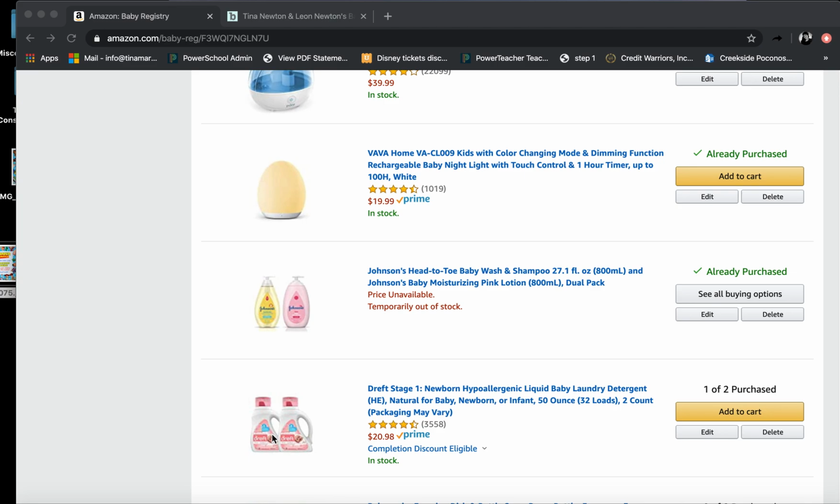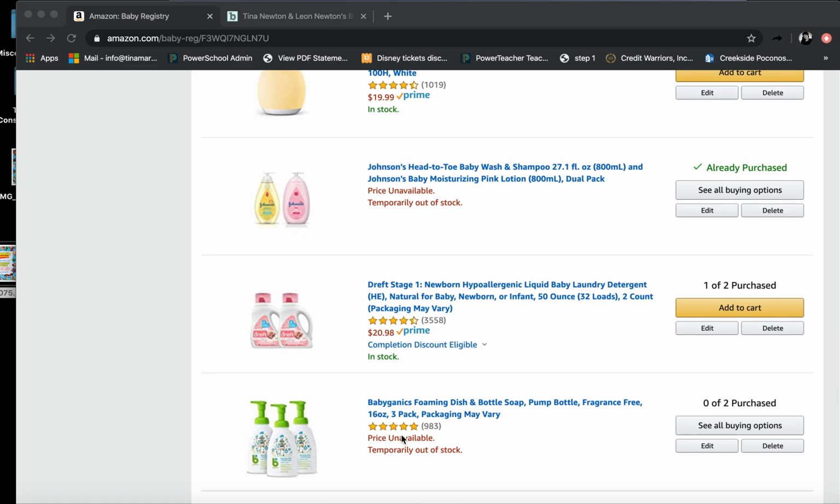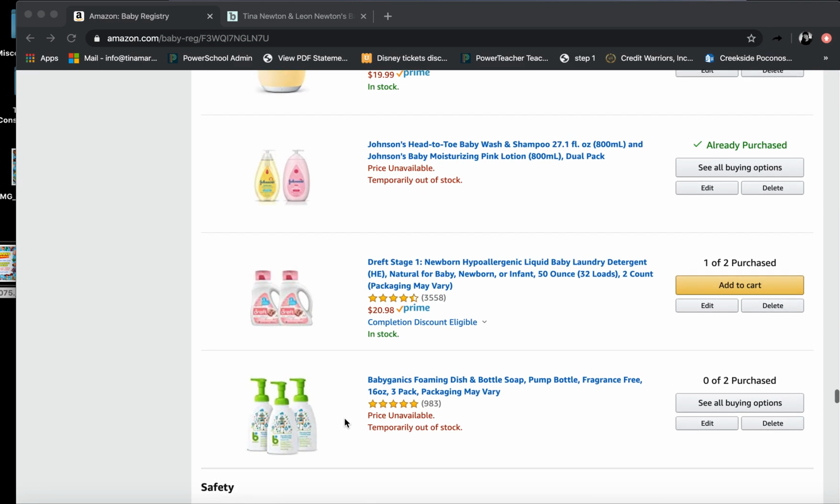This is a great registry item. You're going to end up using it. It's a great cost, they're about $10 each. You can get it for the same price at a store too. We didn't get these for dishwashing, but we got another brand, and we use it, and it's organic, and we love it. I'm sure you can use regular soap.